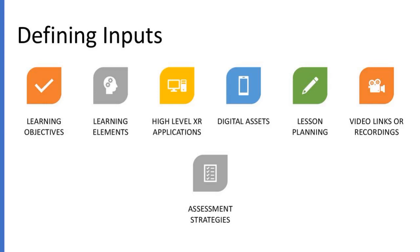And then lesson planning, how you plan and create lessons. We have some resources available for you that enable you to plan a lesson that matches directly with the tools inside of the platform. And so that's another piece of those inputs, the lessons that you want to teach and create. And then video links or recordings.